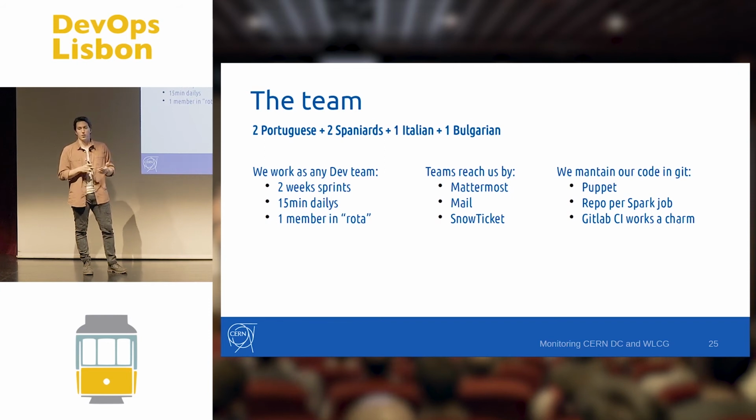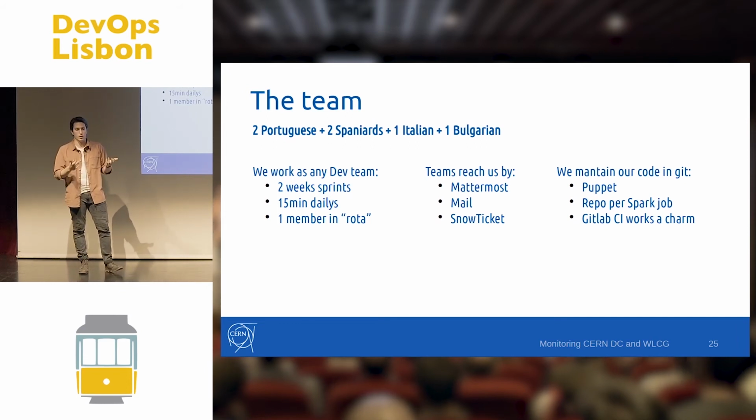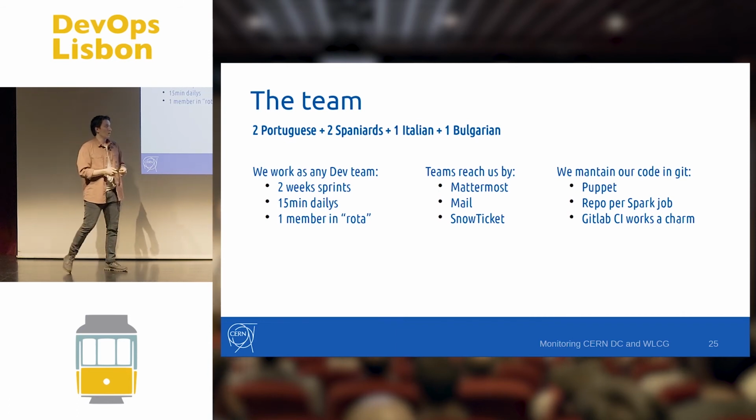And we integrate a lot with GitLab CI. We have been using GitLab. It works like a charm. I mean, we can build the package, we can deploy the package, we can do a lot of things there.